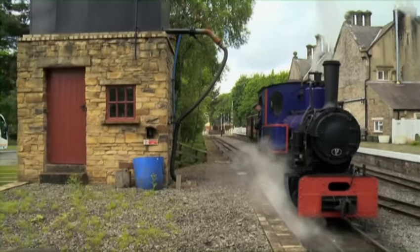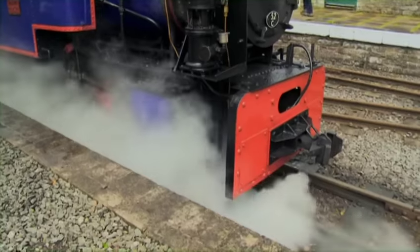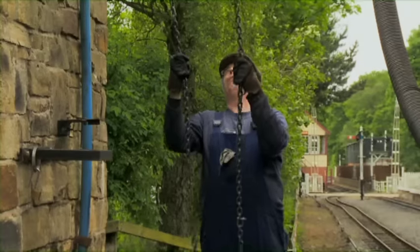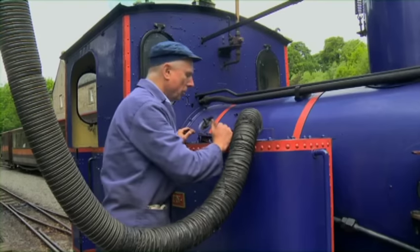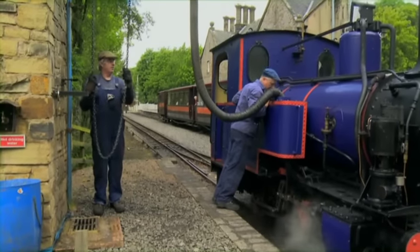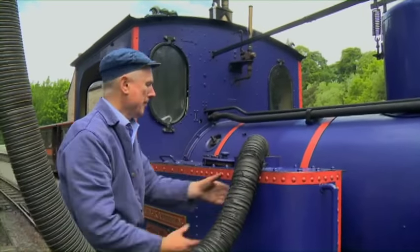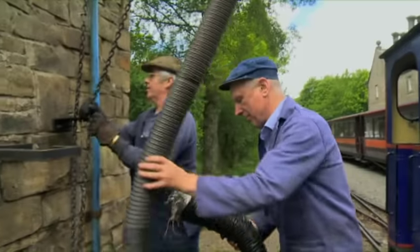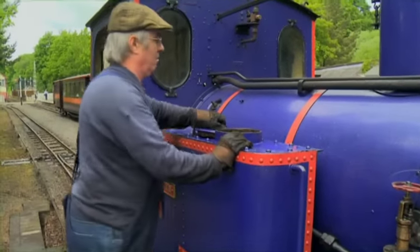This engine needs more water too. The driver gets the hose from the big water tower. And when the fireman opens the valve, water can flow into the engine. Oops! I think that's enough. This engine is a bit like Thomas. It keeps the water it needs in its own tanks.